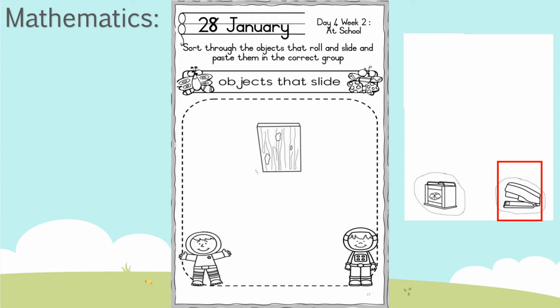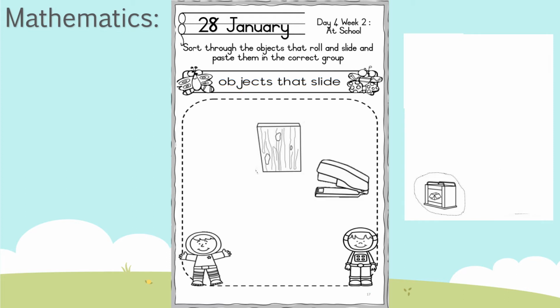Our next object is a stapler. Is the stapler round or is it flat? Good, it is flat. Therefore, it slides. And we can paste in our stapler.